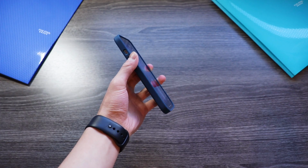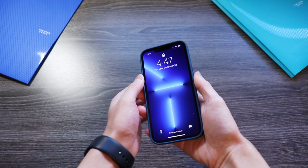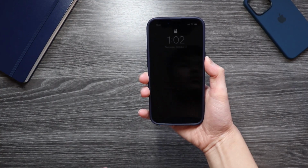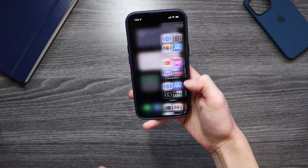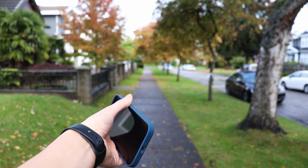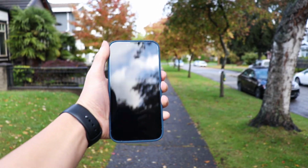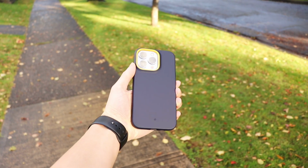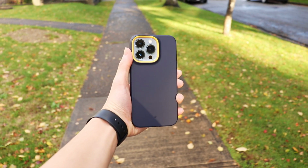When using each of these cases, I generally find that the Apple Silicone case feels much better in the hand because of the grippiness from the silicone itself, as opposed to the TPU material in the Caseology case. I just feel much more confident that I won't drop my brand new iPhone 13 Pro in this case as opposed to this one. The Caseology case just feels a bit slipperier, but it's still quite manageable in the hand.